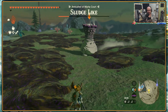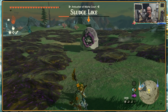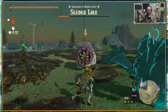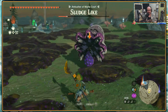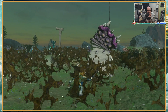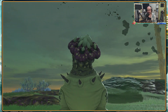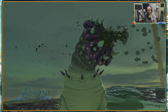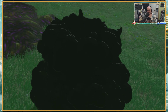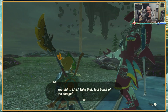I don't like sludge like. It is way faster than the rock spitting likes, and also has a terrain denial effect. The terrain denial was bad.